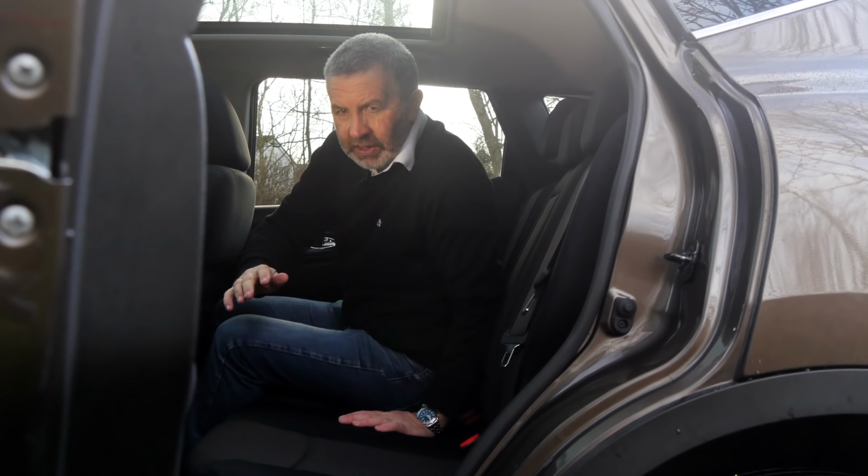Looks like we've got lane departure as well. A little switch down there. And front and rear parking sensors. The sat nav back on. Our telephone's there as well. Telephone, Bluetooth audio streaming, sat nav.